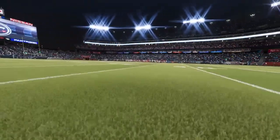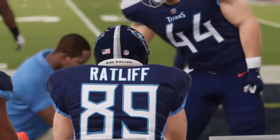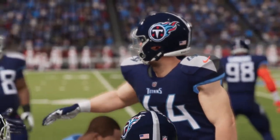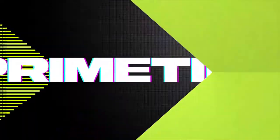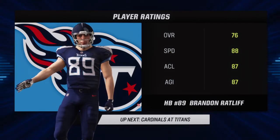Just off the east bank of the Cumberland River and across the water from the Tennessee State Capitol building, there's a look at Nissan Stadium in Nashville. Tonight, it's a preseason matchup between the Arizona Cardinals and the Tennessee Titans.